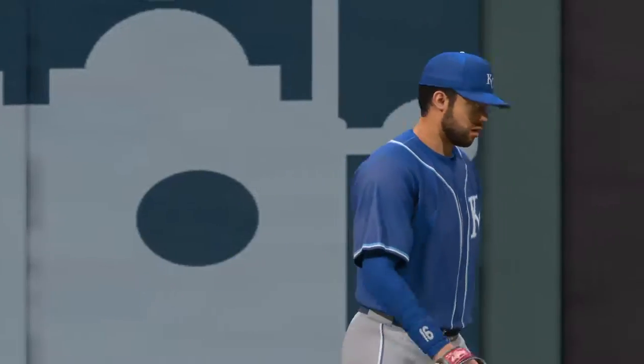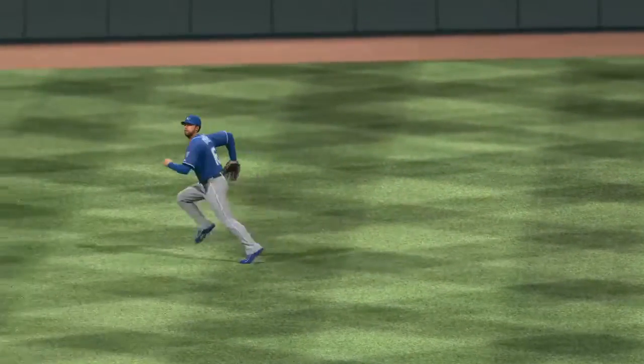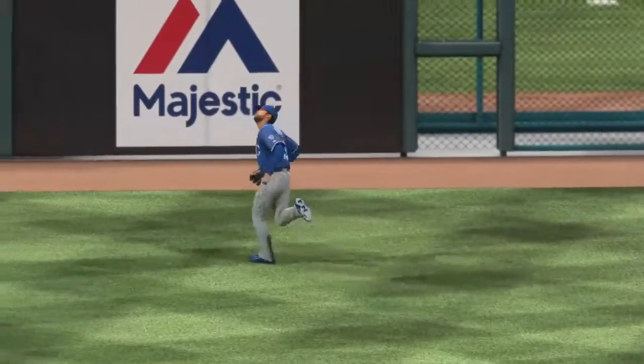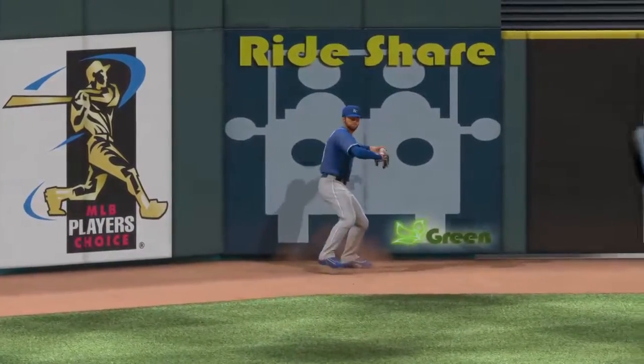Catcher number 3. One of the great things about the play he made right there is it's really difficult to run after a ball that long and not have the ball bounce up and down in the air while you're running. You've got to run on your toes. That's what he did. That keeps the ball smooth and makes it easier to catch.